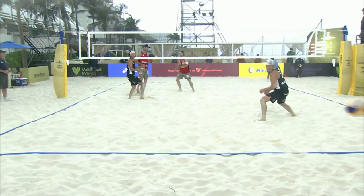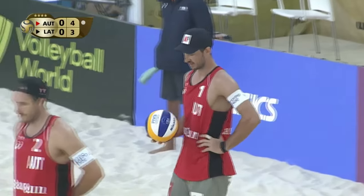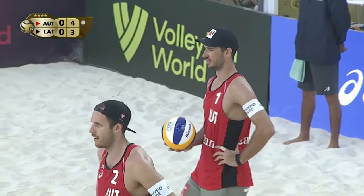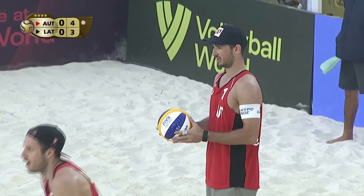Ermacora's going to be a bit tricky to stop, isn't he? Well, Latvia quite happy to go against him. They feel that he's the weaker of the two players. Otherwise, they'd be going after Moritz Pristauz.